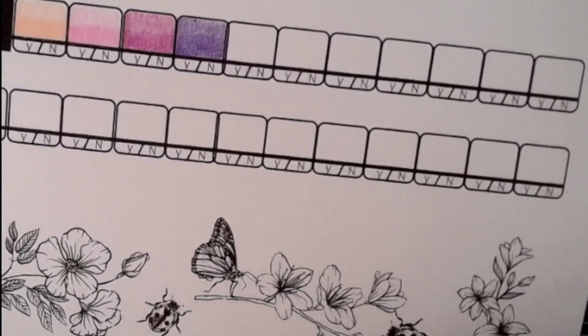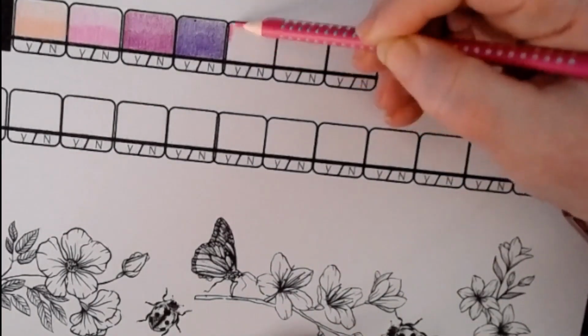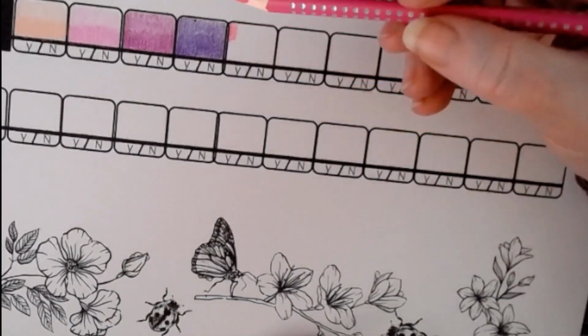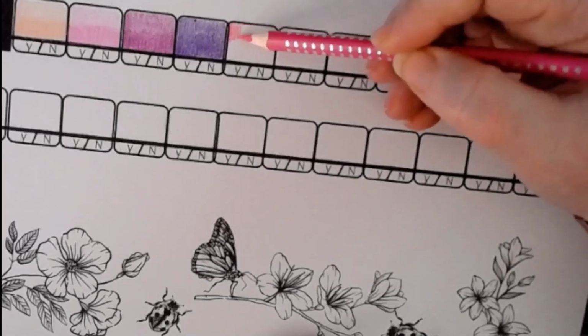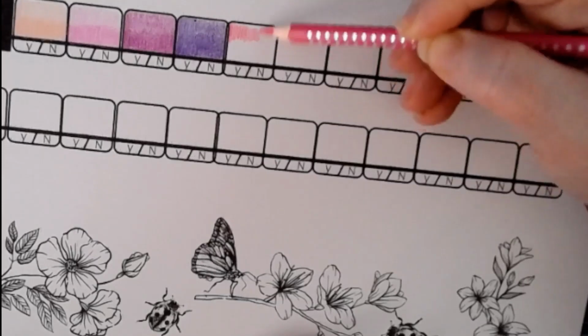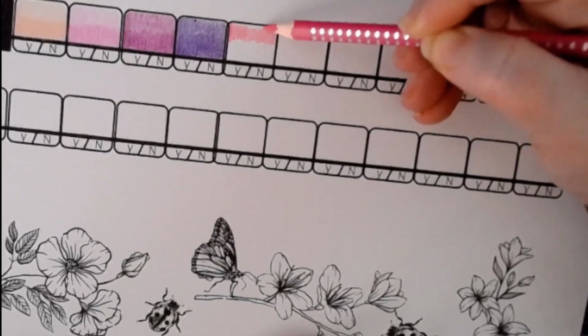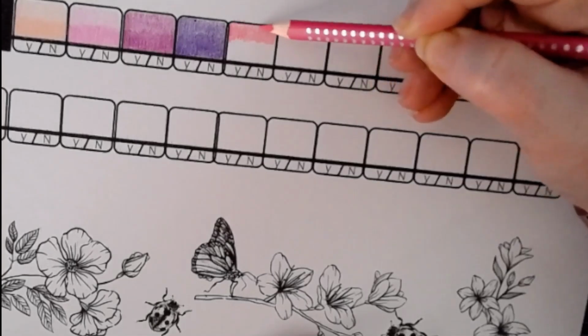A very nice blue-violet color. The next one is a hot pink, and it's just exactly what it is. It's a nice, bright, dark pink. I was a little concerned at this point because I didn't see any reds in the top part of the tin, but we will get to that in just a few moments here.